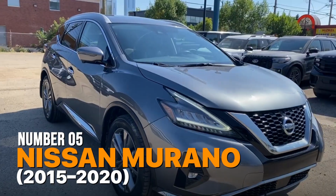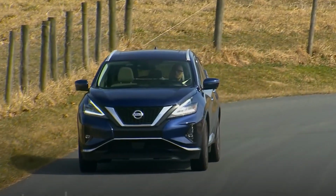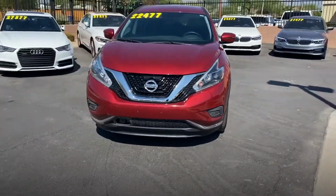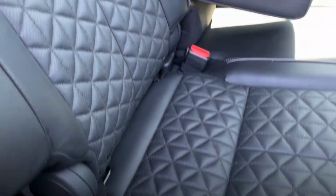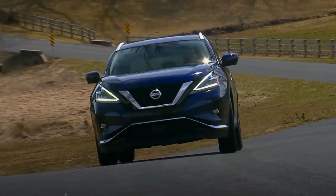Number 5. Nissan Murano 2015 to 2020. The Nissan Murano has long been a favorite among seniors who want comfort first without giving up modern styling. Its swooping design might look sporty, but inside, it's all about relaxation. The Murano's zero-gravity seats, inspired by NASA, take pressure off your spine and hips, making long drives less tiring.